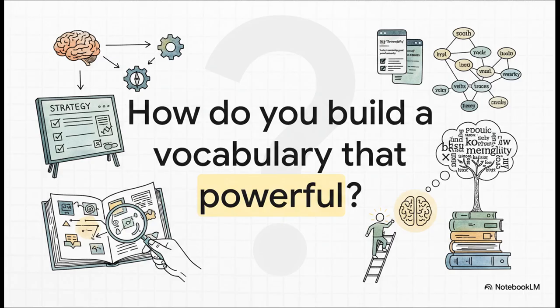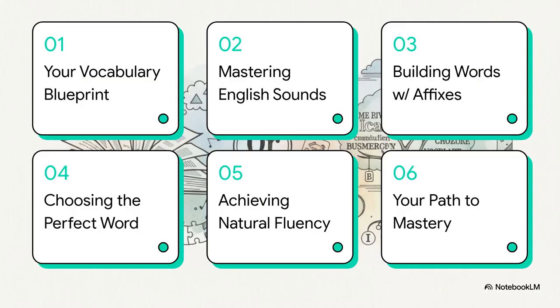It's definitely not about trying to memorize the entire dictionary. No way. It's all about having the right strategy and the right set of tools. And here's our game plan. We'll start with the blueprint itself. Then we'll dig into our toolkit, mastering sounds, using word-building blocks, picking words with precision, and adding that final polish so you sound natural. Then we'll wrap it all up by showing you your path to true mastery.